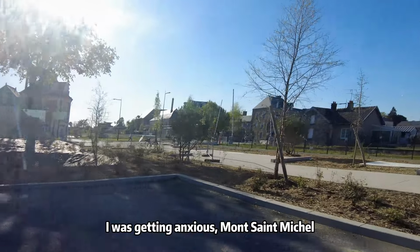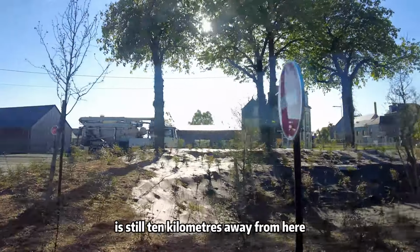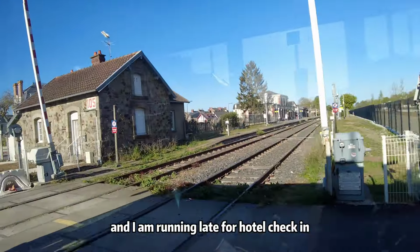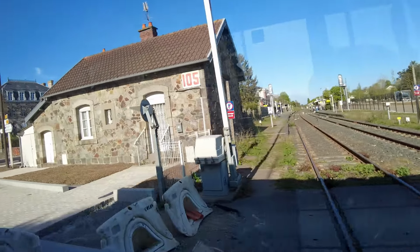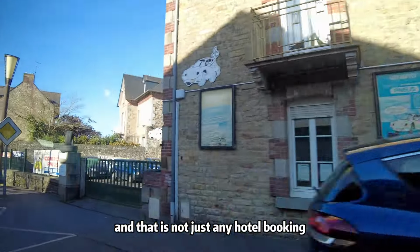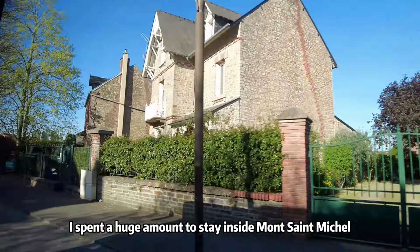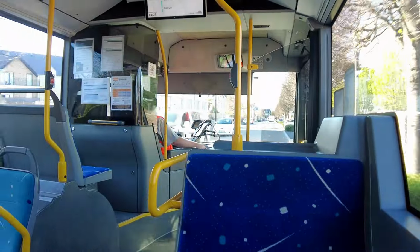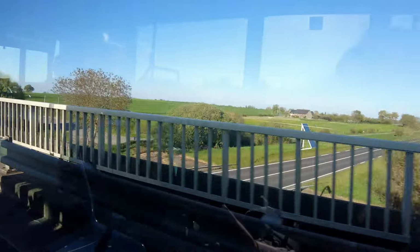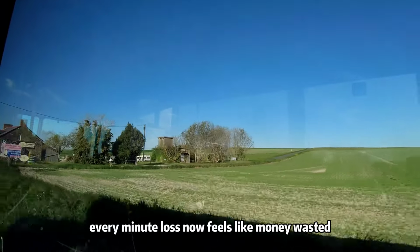I was getting anxious. Mont Saint-Michel is still 10 kilometers away from here. And I'm running late for a hotel check-in. And that's not just any hotel booking. I spent a huge amount to stay inside Mont Saint-Michel. Something I've dreamed of for years. Every minute lost now feels like money wasted.